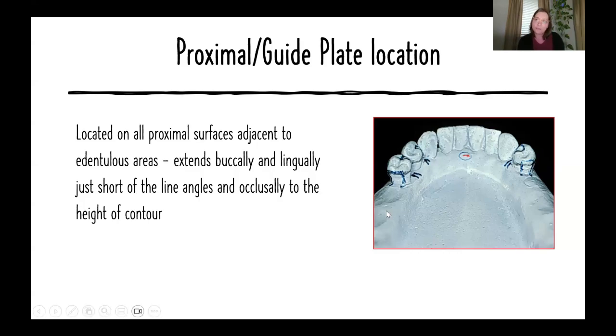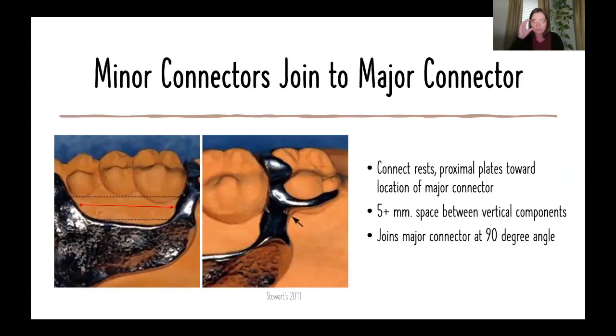On a distal extension or a tissue-borne partial, these are called proximal plates, and we usually don't do any preparation to the teeth themselves. When we have a tooth-borne partial, we want to make sure that the partial can slide in between those teeth without creating big food traps. So we will prepare those, and those are called guide planes. So for tissue-borne spans, we don't do any modifications to the tooth. For tooth-borne, we usually will.